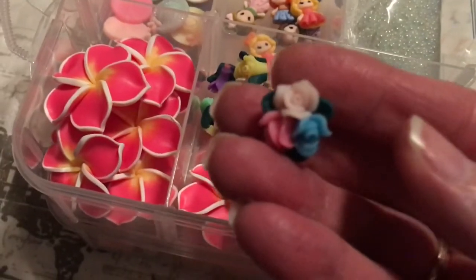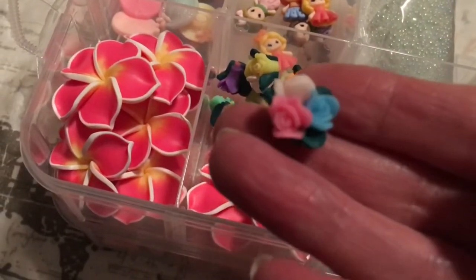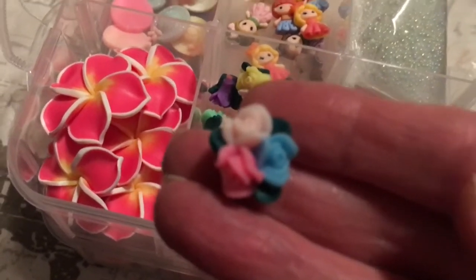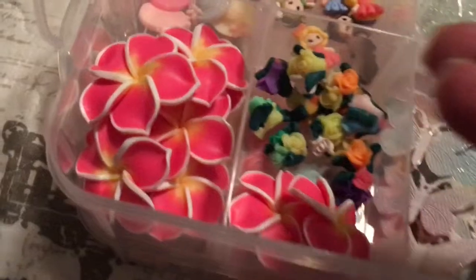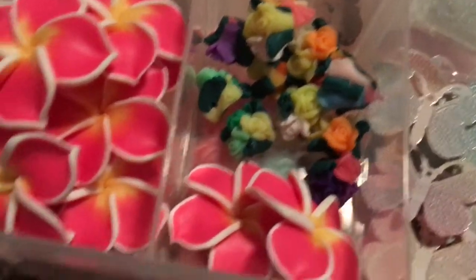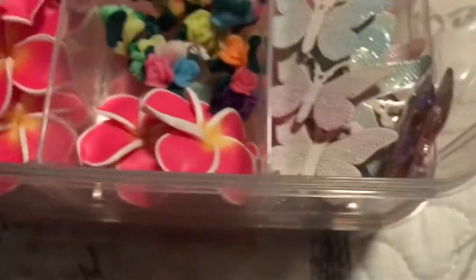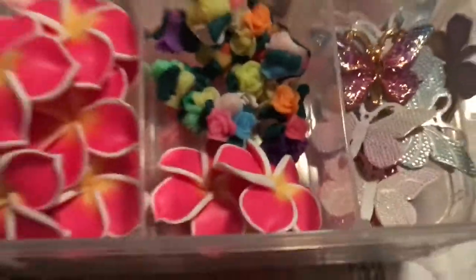Oh my gosh. And so these are like little bouquets of flowers. So those would be really cute on like a cake or something. So I have quite a few, well, about 10 of those ones. And then I got some butterflies because my mom loves butterflies. These ones right here.